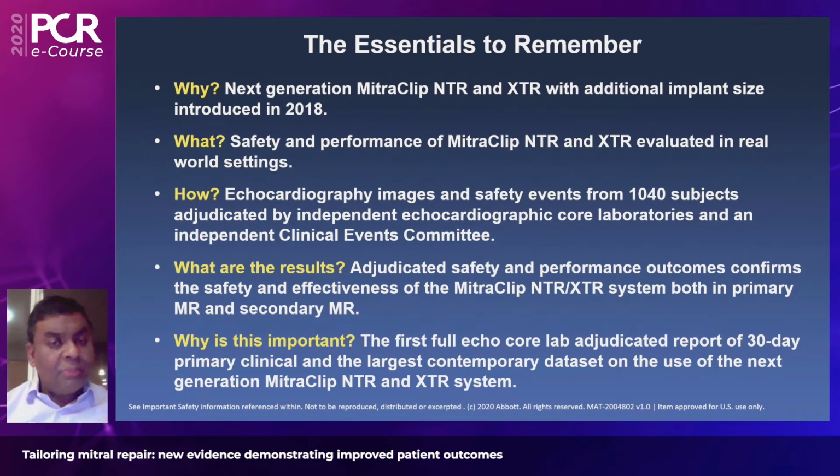So the essentials to remember from this presentation: why the next generation MitraClip NTR XTR with an additional implant size; what the safety and performance of the MitraClip NTR and XTR was evaluated in the real world setting; how did we do it? We had an independent echo core lab as well as a clinical events committee. And what were the results? Adjudicated safety and performance outcomes confirm the safety and effectiveness of this new system. And why is this important? This is the first full echo core lab adjudicated report of 30-day primary clinical outcomes and the largest contemporary data set on the use of the next generation MitraClip NTR and XTR system.